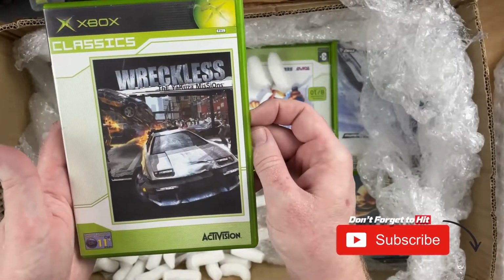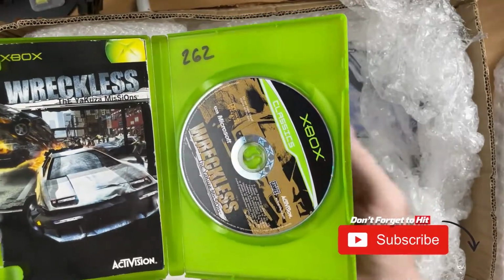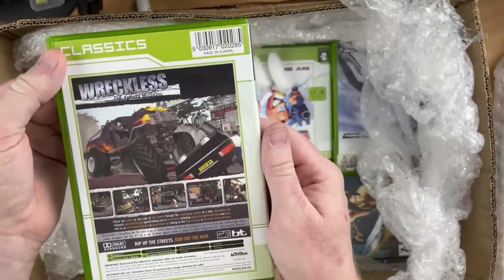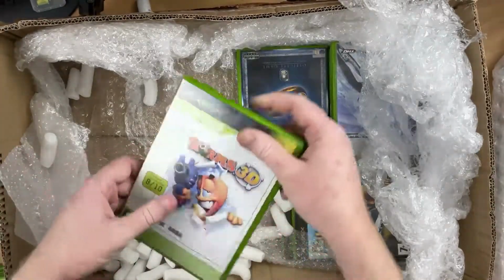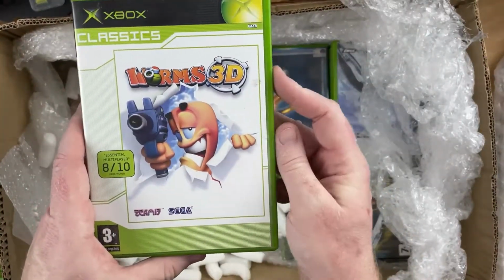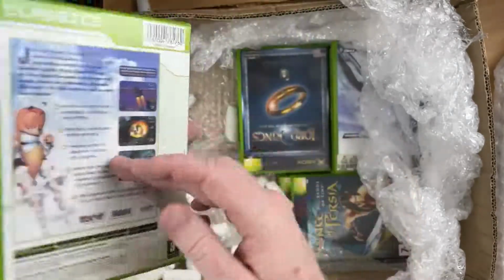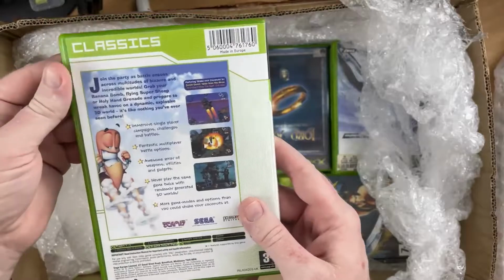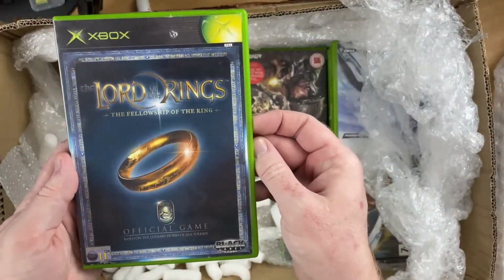Oh, this is a good one. Reckless, the Yakuza missions. Very nice. Here we go, the old classic Worms 3D. Absolutely love the Worms games. We've got Lord of the Rings, the Fellowship of the Ring.